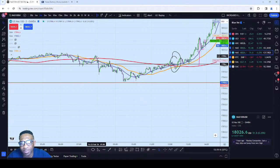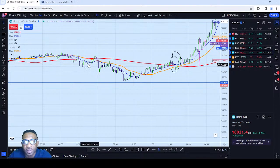This time it went above the 200, but we should know that we are still just below the 20 moving average, telling us we are in a short-term downward trend. So with that said, you look out to sell.